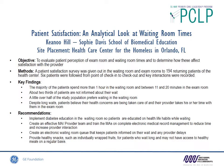I've also found that a little over half the study population prefers going in the waiting room. I expected a higher percentage because I read several studies which indicated that patients do tend to prefer to wait in the waiting room, but in this situation, it was only about 51% compared to 48% that preferred waiting in the exam room. My last finding was that despite long waits, patients do believe that their health care concerns are being taken care of and that their provider takes his or her time with them in the exam room, which was ultimately what I wanted to test, and it was a positive finding, so patients are generally satisfied.